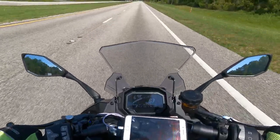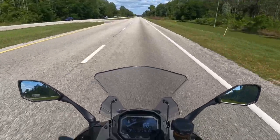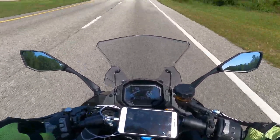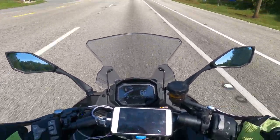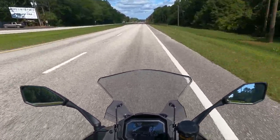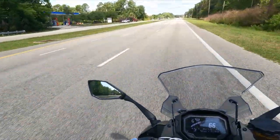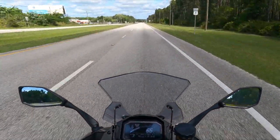Doing 67, about 4,200 RPM, 6th gear. We're averaging 53 miles, 51 miles a gallon at this speed. So I'm guessing you could fill the tank on this thing. I think it's got like a 5-gallon tank. If you drove like an old man like I usually do, you could probably get some serious range out of it.